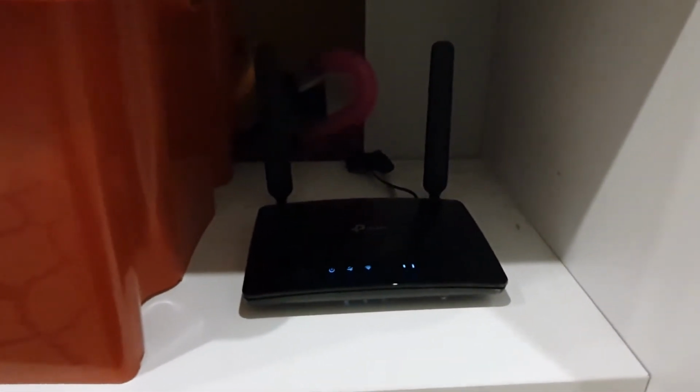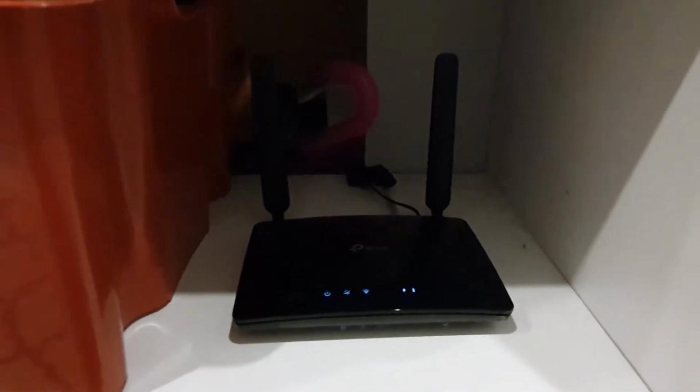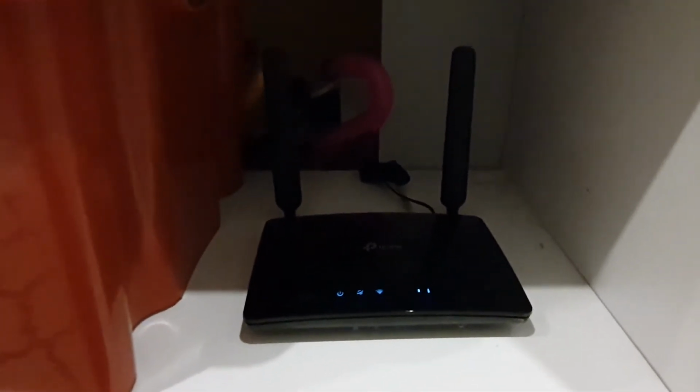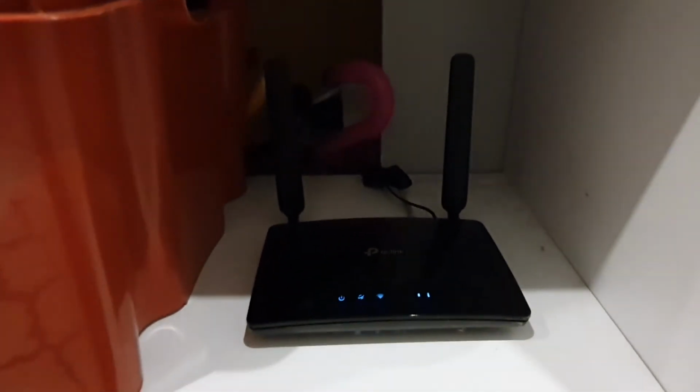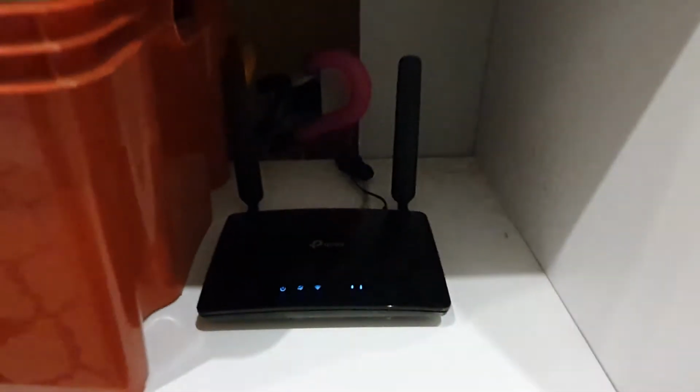So now I have my new router installed. It was a pretty easy process. The box says plug and play, although it's not quite plug and play. After I hooked up this router to my laptop, I did have to visit their website and type in the PIN code for my SIM card. But that was really easy. It was like a two-step process. And I currently have this router plugged into my computer through an Ethernet cable.